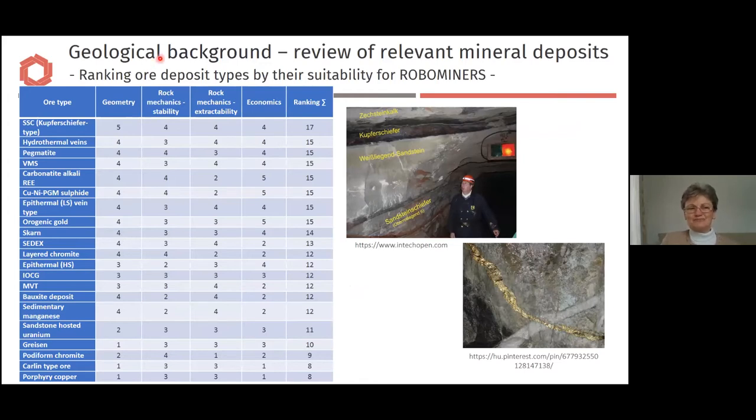As for the geological background, we started the work with the review of the mineral deposits which can be relevant for the mining. We described and characterized these deposits, and in the frame of the working group session, in which the advisory board members were also involved, we ranked these deposits. The ranking was based on the parameters listed here, and each parameter could have a maximum of 5 points.